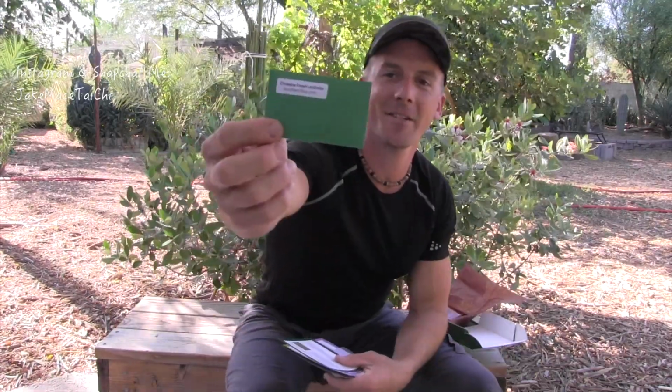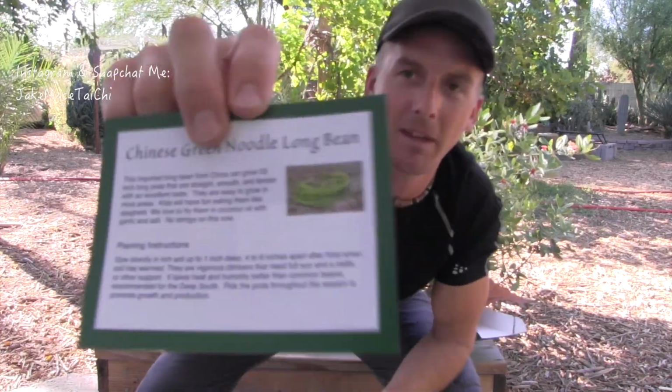The next seed is in the green package, and this one's called the Chinese green noodle long bean. When I first planted these, I was so excited because I've lived in China and I go back there from time to time and I try my best to speak good Mandarin. And they a lot of times have this long noodle bean. It's common in stir fries and things like that, and so I was so happy to grow it in my garden.